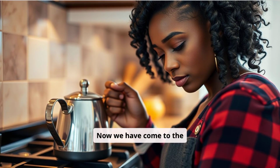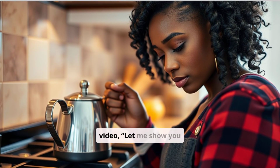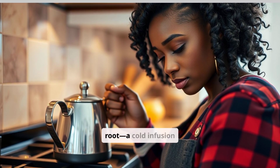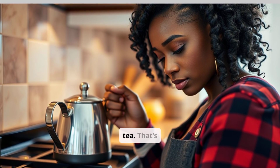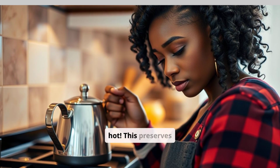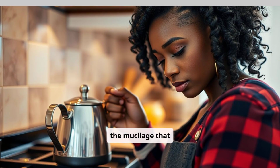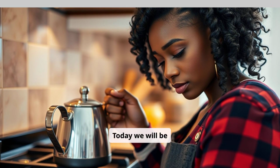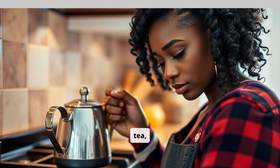Now we have come to the fun part of this video. Let me show you the easiest way to enjoy marshmallow root: a cold infusion tea. That's right, cold, not hot. This preserves the mucilage that gives marshmallow its soothing power. Today, we will be making marshmallow root tea.